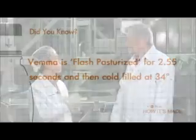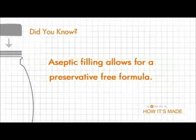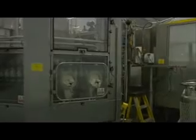It goes through the lines at 34 degrees. Tell me a little bit about this special flash pasteurization process that we all hear so much about and the importance of it. Well, the product starts with high quality, but we want to make sure the product is super clean before it goes into the bottles. So we use this flash pasteurization process for only 2.55 seconds, and it basically kills all the microbes and keeps the product fresh and clean. The environment is microbe-free. It's an aseptic environment. The air in the filling room goes through a HEPA filter, super clean air.